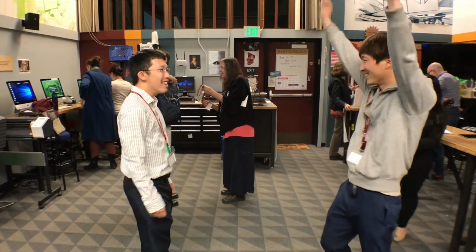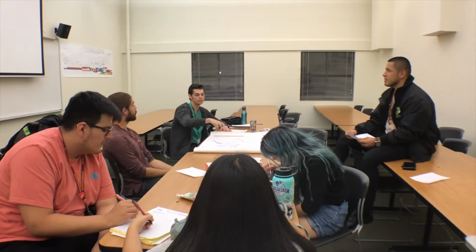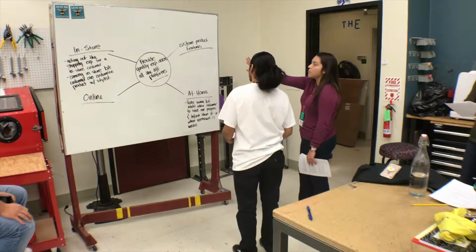So right now we're trying to finalize our last steps, getting everybody in their roles. Pretty much the day before our big presentation. So right now it's the nitty gritty, getting it all out. Any type of ideas, incorporating, taking things out. So it's just kind of doing the outline of everything before we actually present it.